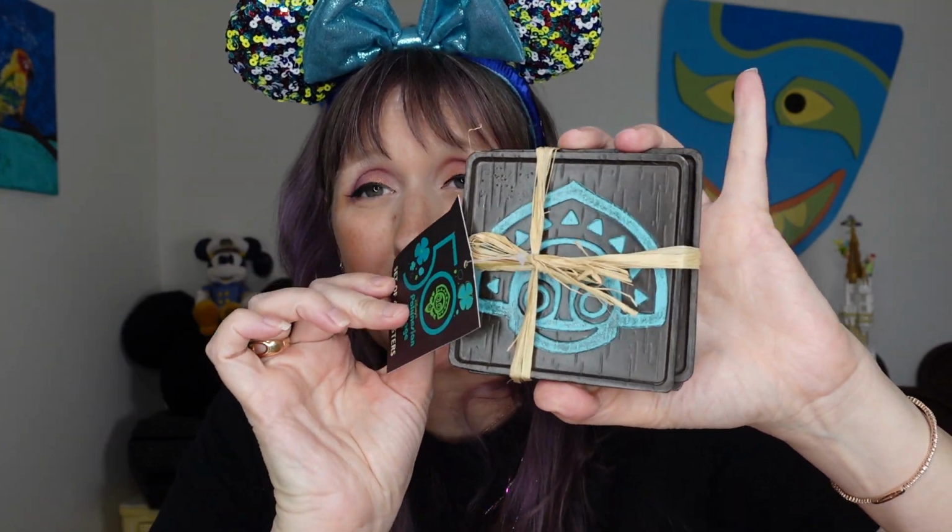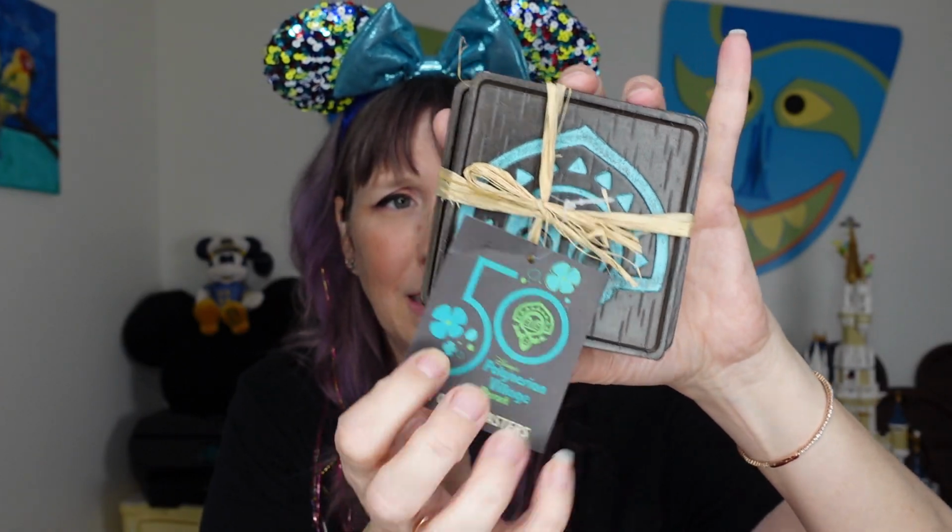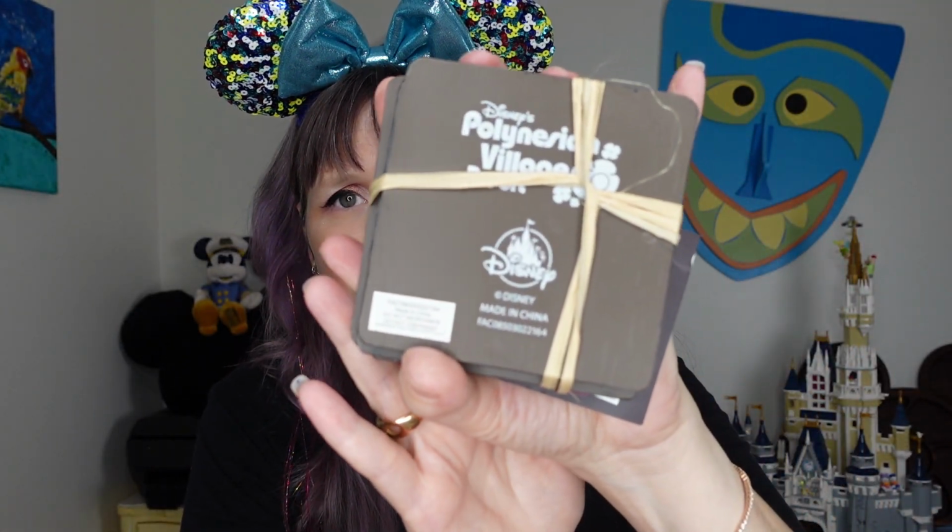So yes, I purposely went to get that exact ornament. But while I was there, I saw these, couldn't pass them up, had to get them. I totally don't need them, but how could I not get them? So they are Polynesian themed coasters. How cute are these? Look, there's Maui right there. They are for the 50th anniversary. And the back does say Polynesian Village. Let's see, they were $24, so a little pricey, but let's open them up.